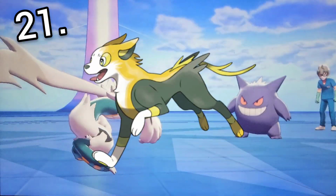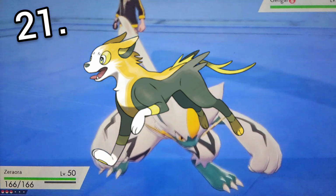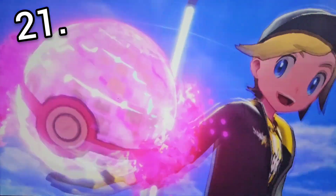21 is Boltund, the better electric dog. Sword and Shield, despite their flaws, are one of my favourite Pokemon games. And you bet I had this guy on my main playthrough team. He was called Doge for some reason if you're wondering.